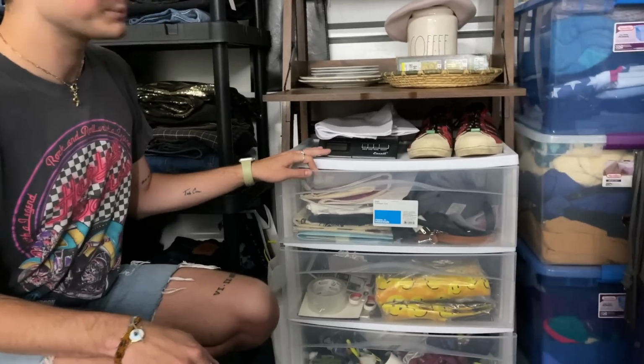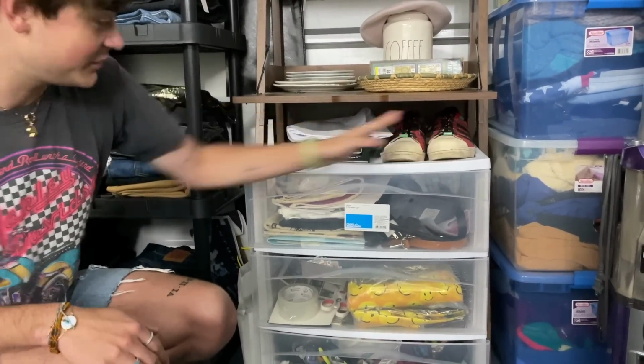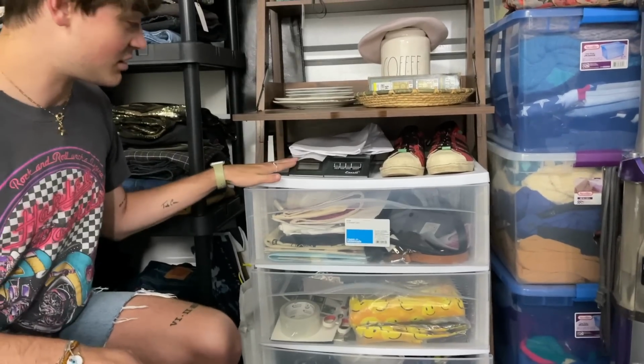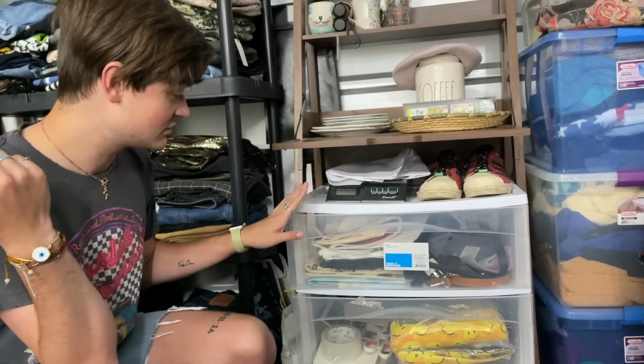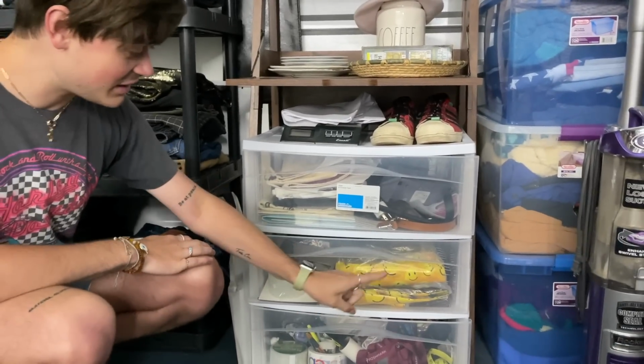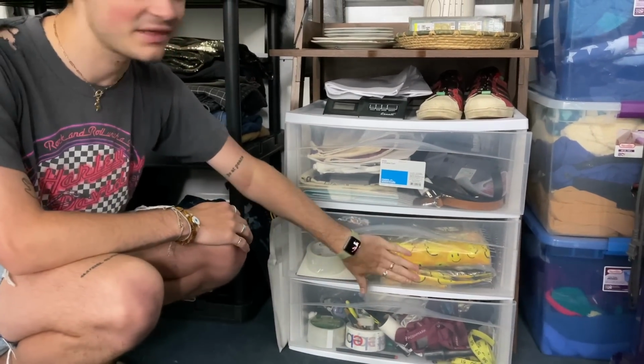So instead of a toolbox, we have a plastic storage drawer. We have an extra pair of shoes that just live up here. We have some tissue paper and our scale. We have some stickers. We have some extra crossbodies. We have some extra dust bags. And here we have my poly mailers, extra greeting cards. We have stickers that people have sent us. We just have fun little stationery pieces.